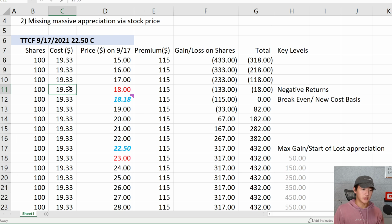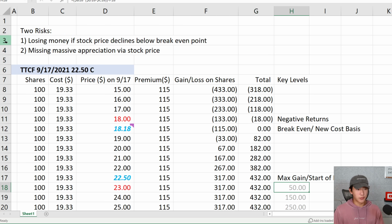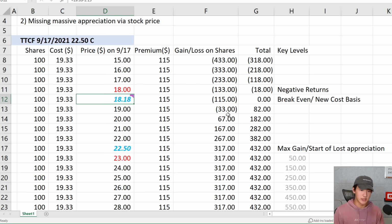Because it went from $19.33 per share to $18 per share and I had 100 shares. So I lose $133 on just the stock price alone. And even if you add back the $115 in premium I had, I get a negative return of negative $18. Now, that is the first risk, losing money if stock price declines below my break-even point of $18.18.